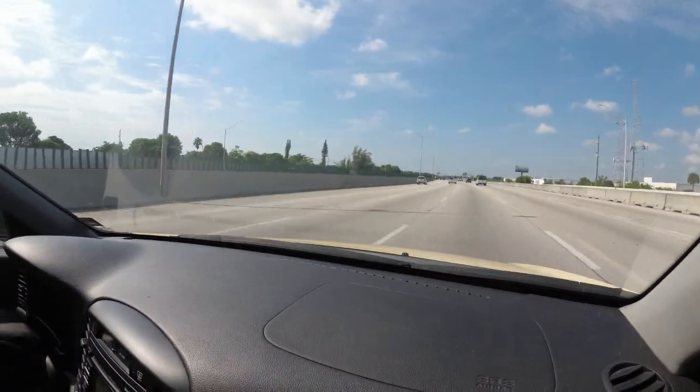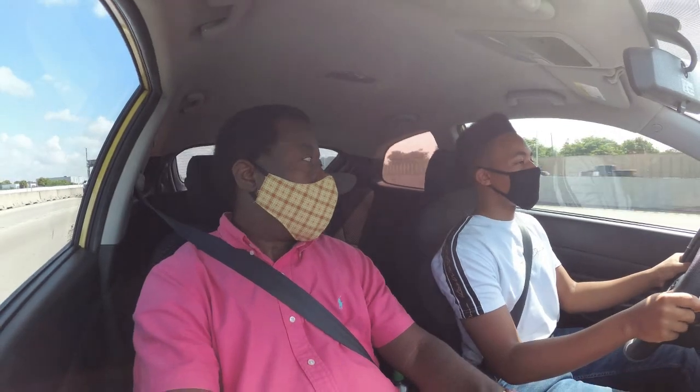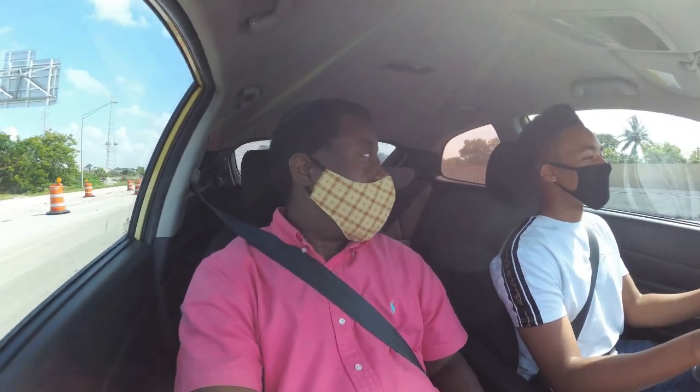Driving on the highway, like I said, it's not much different. The lanes are wide, the lanes are pretty straight. So once you're on it, it's pretty straightforward. You get over the fear of it.